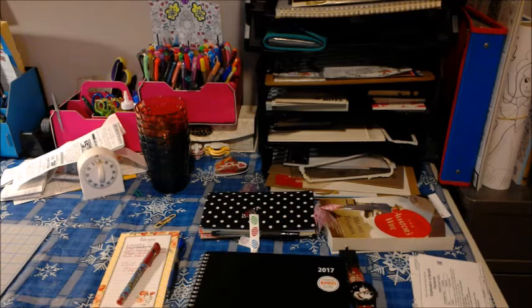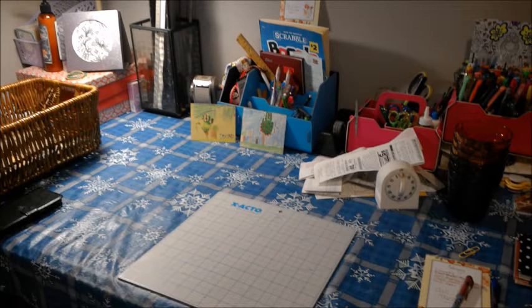So today we're trying a little something different. I needed to clean my craft room table. I couldn't get any crafting done. It was a hot mess. So I just took snapshots of my craft room table to show you how messy it really was. I cannot craft well without a clean atmosphere.